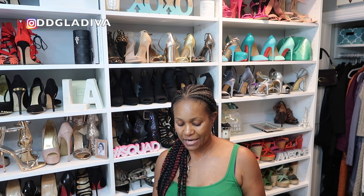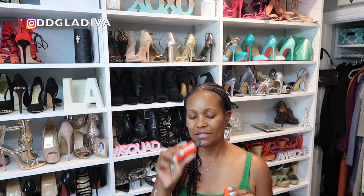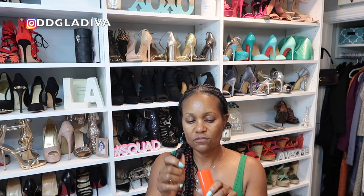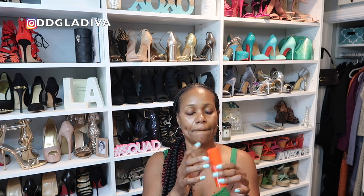So as I was saying, I saw this on the website during the anniversary sale. This was actually not on sale, but people asked me where I got this from, and I did purchase it at Nordstrom. Basically, this little red case is just a case for it, and it's magnetic, so you just put the little travel spray inside of here. And this set actually came together as the fragrance and the travel case.